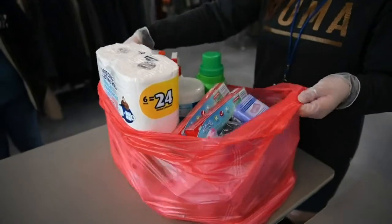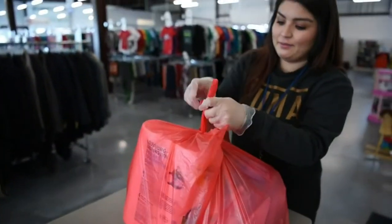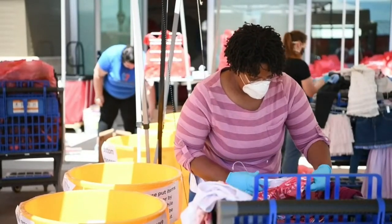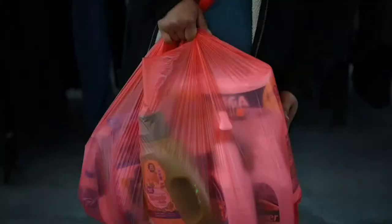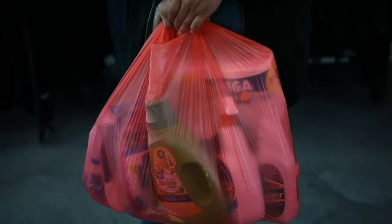We do so many things on such a great scale, but knowing that those 30,000 individuals that we helped over the COVID response, each one of those people are an individual. Each one of them have a story just like Melissa and her young son, and just being able to provide those items to those families really has a huge impact on them.